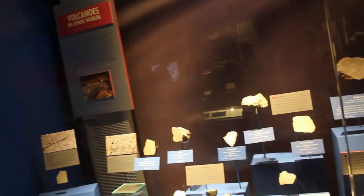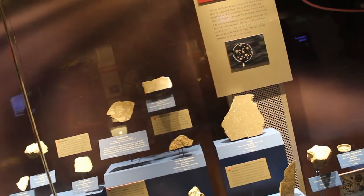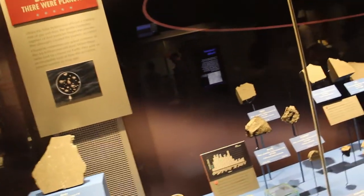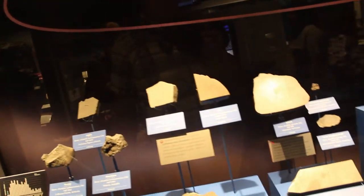So these pieces were found all over the world, and they're what's left of a much bigger piece of rock that burned up in the atmosphere before it hit the Earth. It's amazing the pieces of meteorite that they found here. Makes you wonder how many more are out there that have not been found.